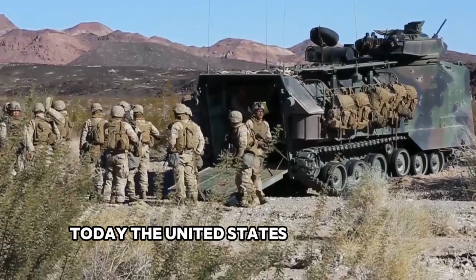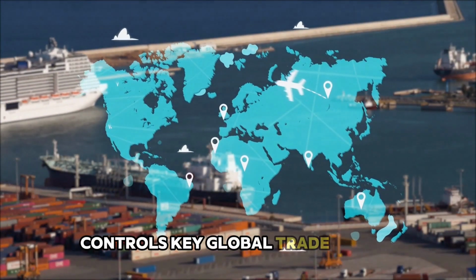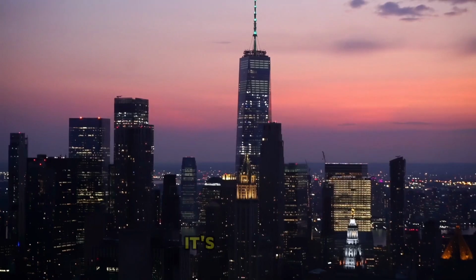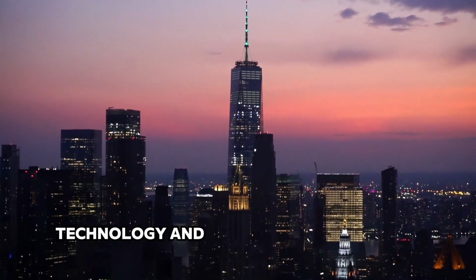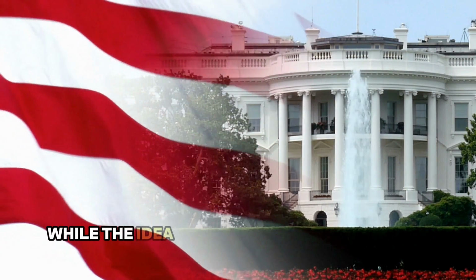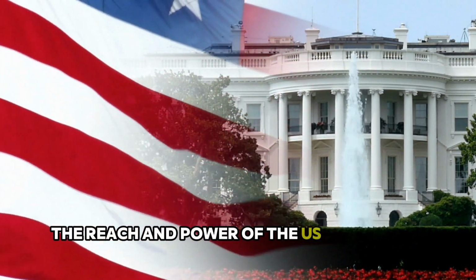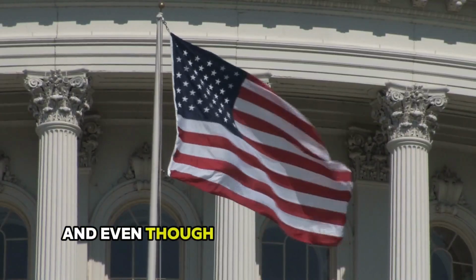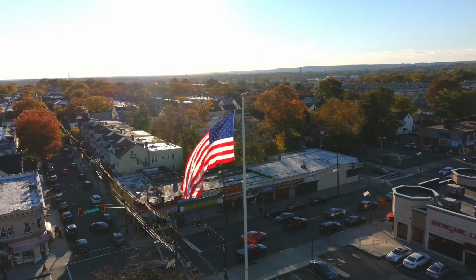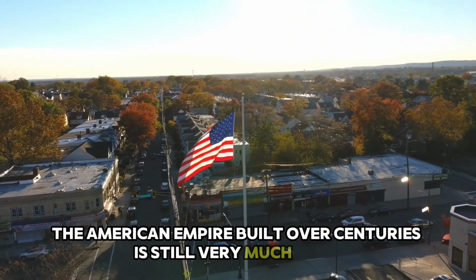Today, the United States has military bases in over 70 countries, controls key global trade routes, and remains deeply involved in international politics. Its culture, technology, and economy touch nearly every part of the planet. While the idea of empire might not always be used, the reach and power of the US look a lot like one. And even though its dominance is being challenged, especially by rising powers like China, the American empire, built over centuries, is still very much alive.